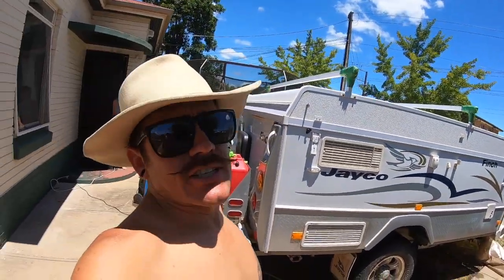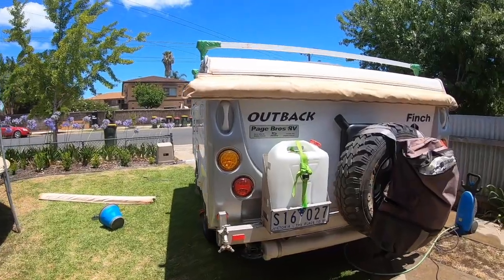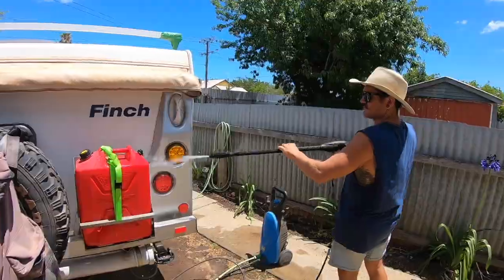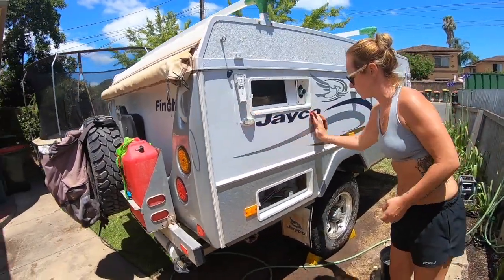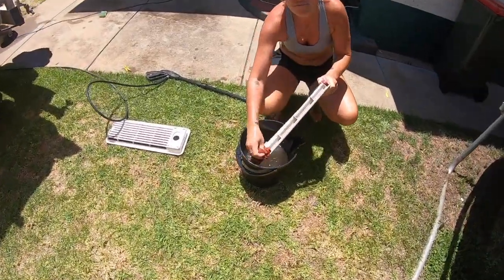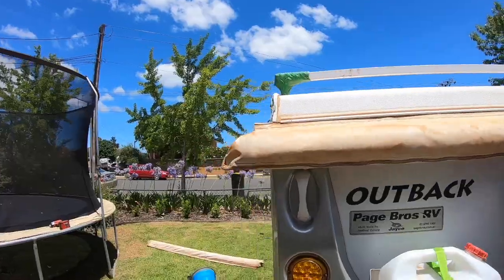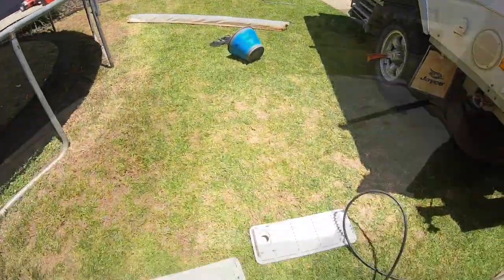No, actually, we just gave it a clean. Being in one place for a while, that house, we've got access to a gurney, and we're taking everything off and giving it a good old clean so it looks like brand new. Taking off the flies, opening them up, giving them a good clean.